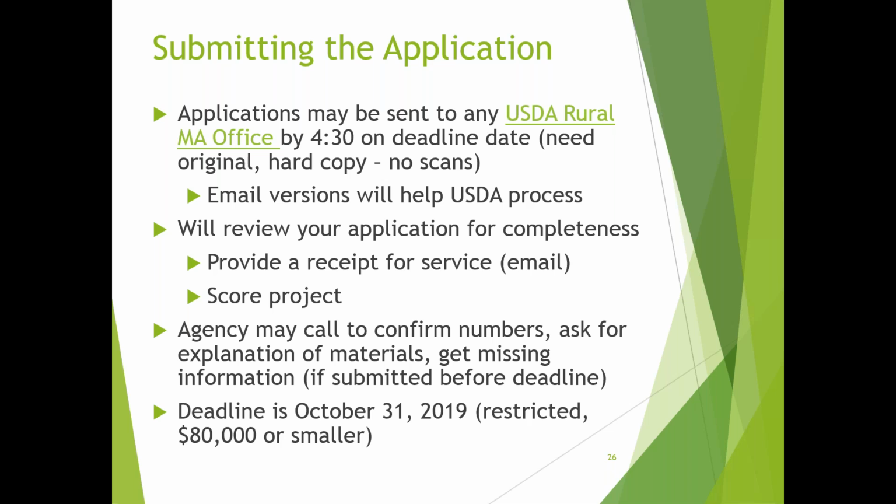The deadline for the fall round that we're working on right now is October 31st. Again, this is the restricted round. The deadline for the spring is usually March 31st, in case anyone's thinking about waiting till spring to apply. Last year it was a little later because March 31st I think was a Saturday or Sunday, so it's whatever's the next weekday after that.